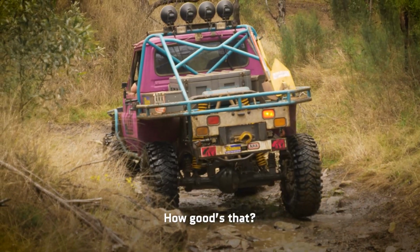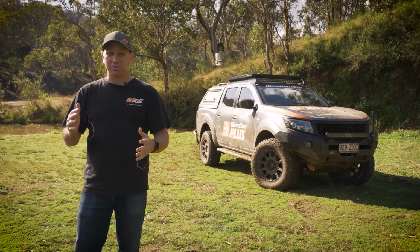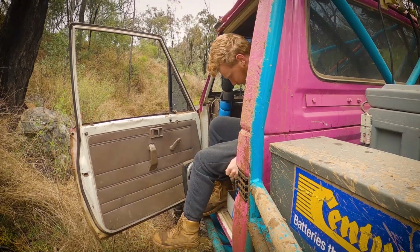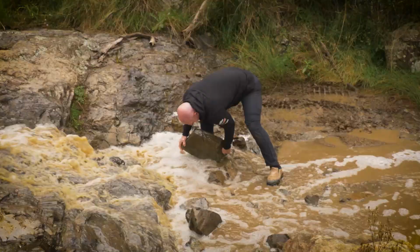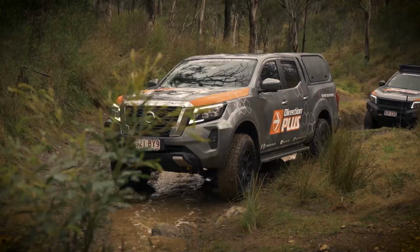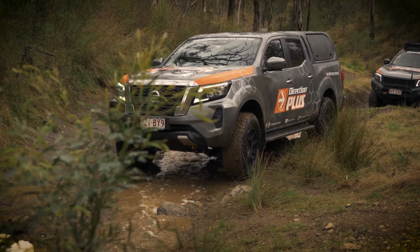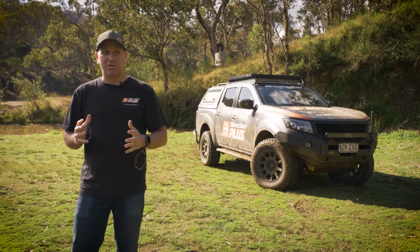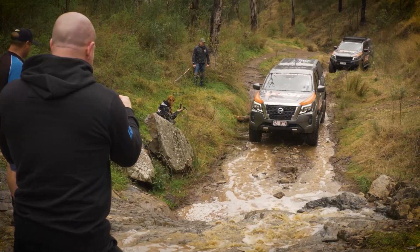How good's that? The pink lady made it look fairly easy, but still challenging. Lucas went up first and I had a bit of a laugh. There's still no way known that I'm going to be able to do this. Simon was in the Direction Plus NP300. No bar work on it. Neither of us think our cars are getting up there. Conditions aren't right, we just didn't think the vehicles were capable.